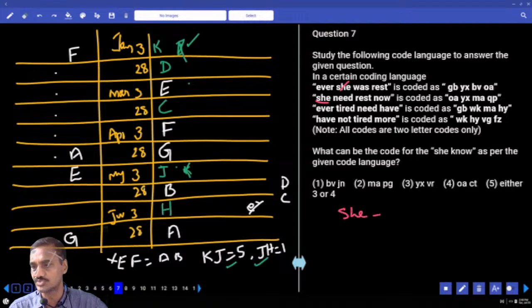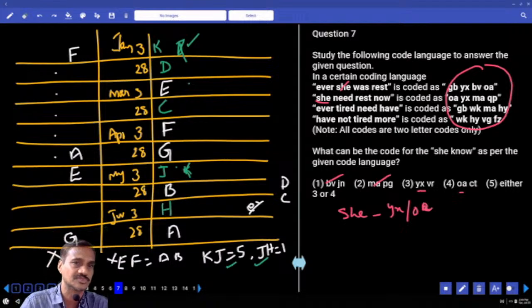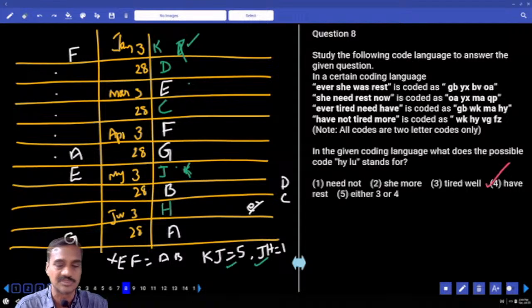Now YX is 1 and OA. YX or OA in any order. And next one, no. Where is this word no? No is not given anywhere else, isn't it? And the code for no can be any code other than the given codes. Now C is YX, this is ruled out. And YX or OA, this is ruled out. YX is here, OA is here. VR and CT were not given as the code for any one of these. Hence it can be the code, and say either 1 or 2, choice for question number 7.